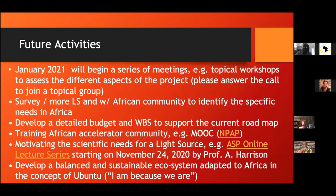One of the important things for this aspect of the light source is the possibility to learn more in terms of how to build those light sources. And then we have the next lecture series that will be given by Professor Andrew Harrison, and that will be also the possibility, with 6 courses, to understand more what the light source can be, and to have a full panel of different discussions that we will have at the end of the course.